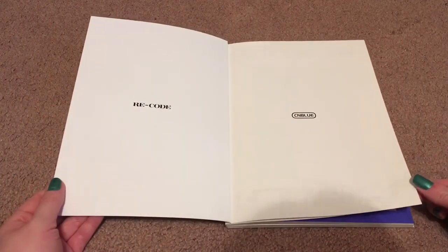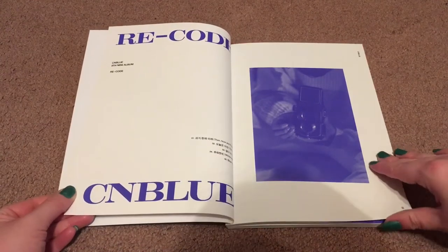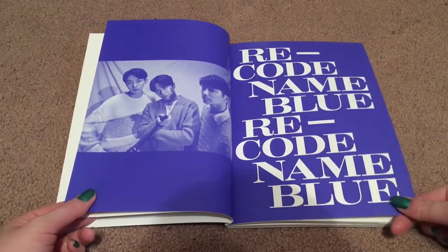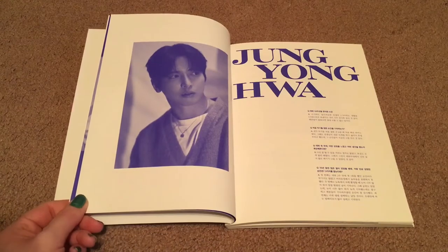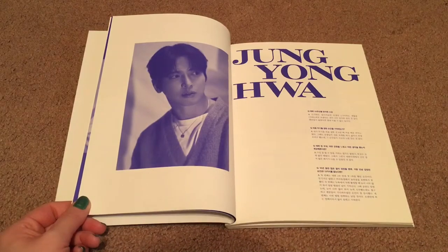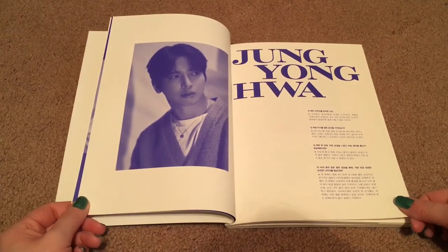And this being the limited edition, it does come with slightly different inclusions than the normal one. I don't remember off the top of my head exactly what those were, aside from the photo cards. I did skim through unboxings on YouTube before I picked this up in order to decide which version I wanted. And this one has little interviews with the members, which I think is a really cool inclusion, even if I can't personally read the interviews at this moment in time. And we start with our main vocalist, Chung Yonghwa.